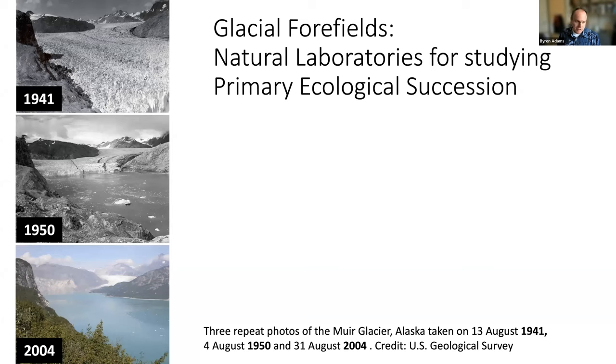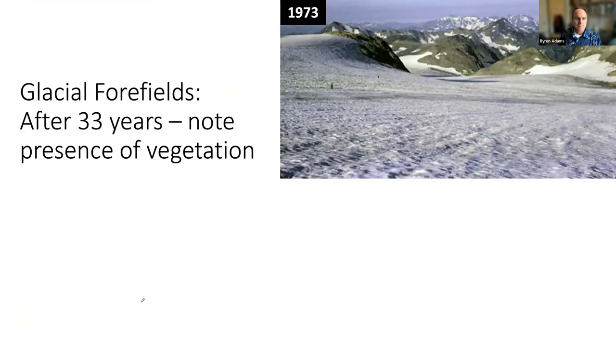So in the panel that you see here on the left from 1941, you see a complete glacier. The glacier's decline leaves in its absence a large lake and some bare rocks here in 1950. By 2004, you see that area is completely vegetated and you have this massive lake right here. Again, these are examples from Europe and from North America. And the glacier retreat that we see in Antarctica is not as well documented, is not as well understood.